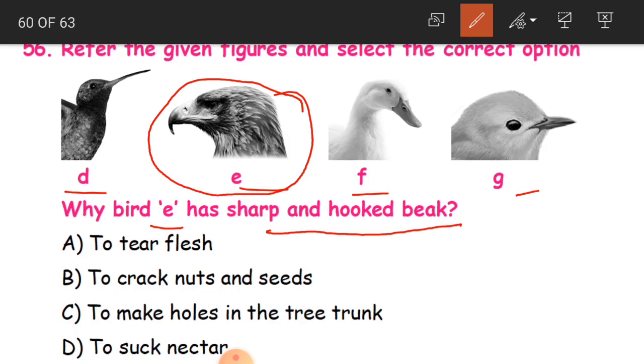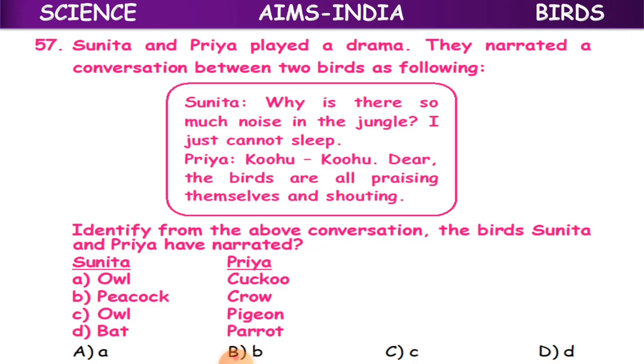Why is it? It is a preying bird. So what does it do? It is going to tear the flesh. So A option is the correct answer for us. Clear, children?